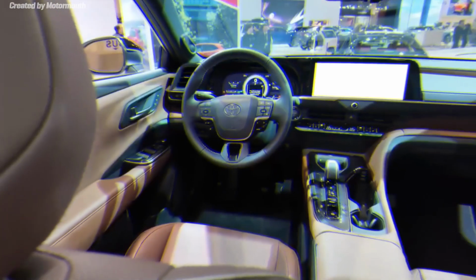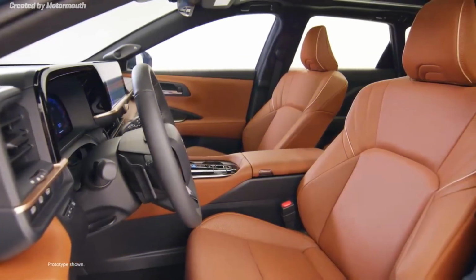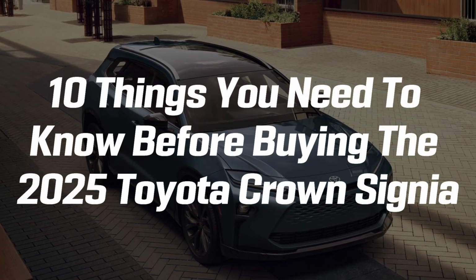The Crown Signia provides more luxurious interior finishings than other Toyota models and promises more space and capability, including towing, than the Venza. So, let's look at 10 things you need to know before buying the 2025 Toyota Crown Signia.